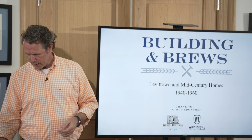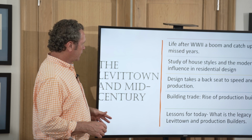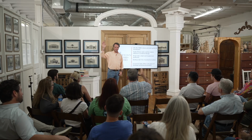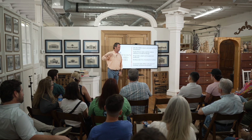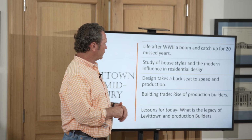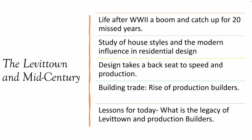Okay, here we go. So Levittown and mid-century modern. Everybody heard of Levittown? No? William Levitt? Okay. So we're going to talk about life after World War II, what happened with these 20 years, the style of houses and what happens with design and style. It really takes a back seat to speed and production, and we'll talk about that. That's the tragic part of building that we're going to be talking about.